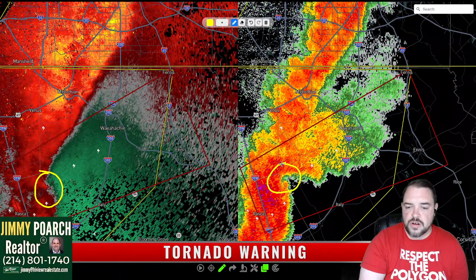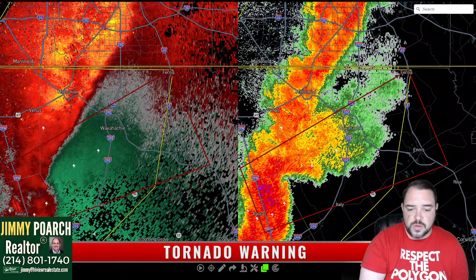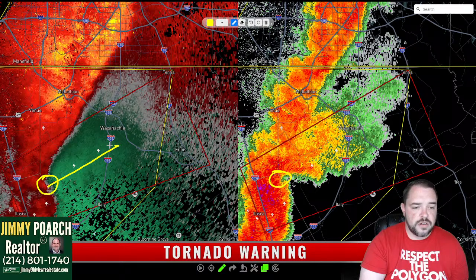So here it is. Here's our area of concern. This is going to continue to move. Really, I am a little bit concerned about southern portions of Waxahachie here, Lake Waxahachie, and up on the hill there south of town. This is kind of the track that I expect this to take.